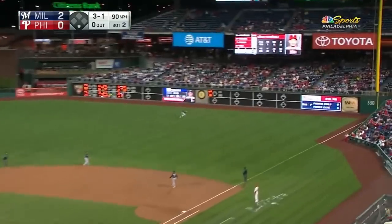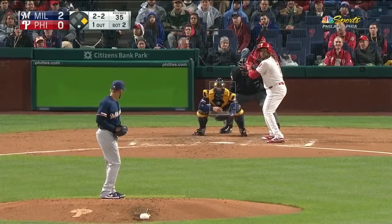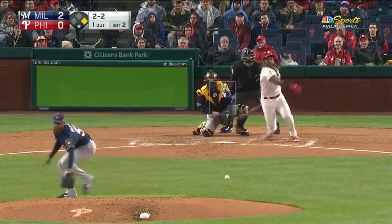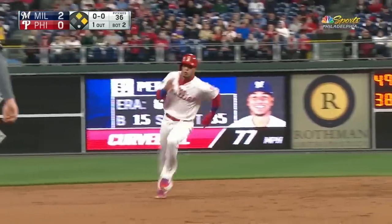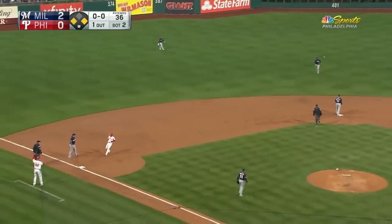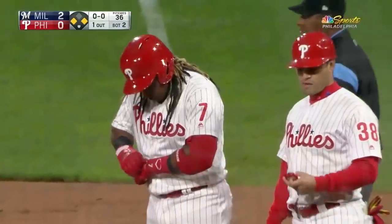And there's a liner out to right field for Hernandez. It's cut off by Yelich, and Cesar has to put his brakes on. Yelich has a strong arm. Curveball spun back toward the middle. Base hit. Cesar going to third, and he'll get there. First and third with 1 out.